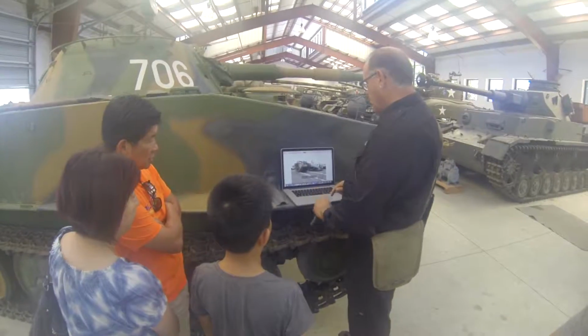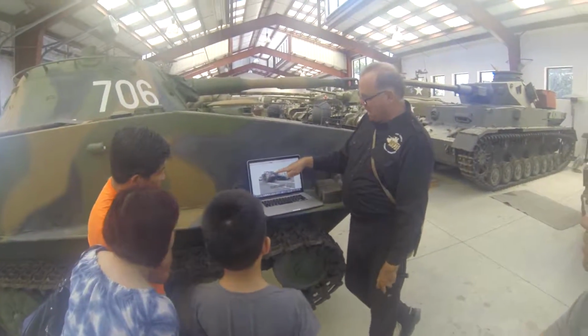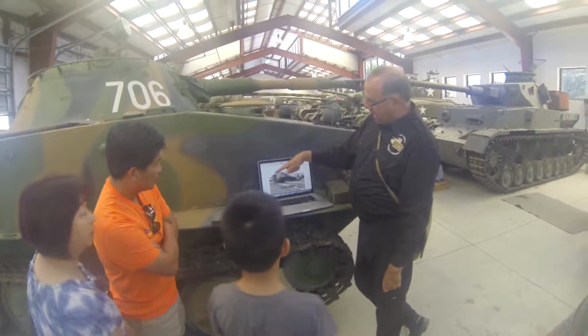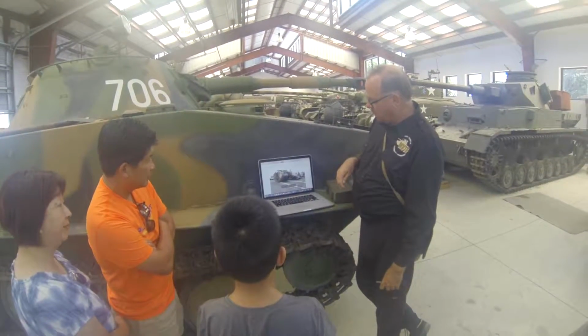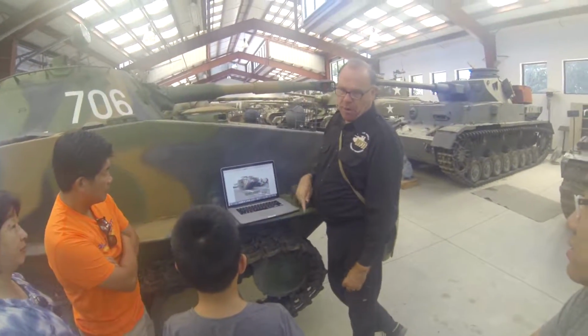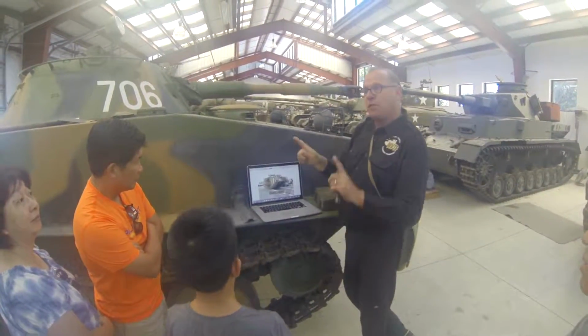All right. This is what the very first tanks look like. They had 7 men in them. They were about 8 feet high. They did about 3 miles an hour. If they had machine guns, they were known as females. If they had cannons, they were known as males. If they had one of each, they were hermaphrodites.